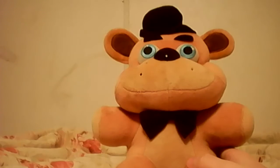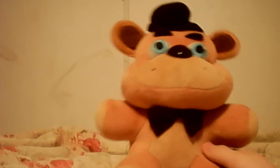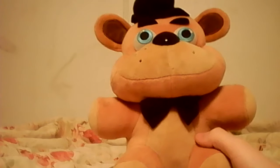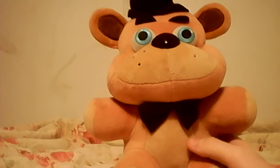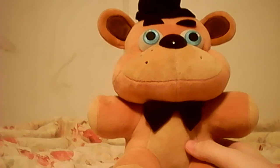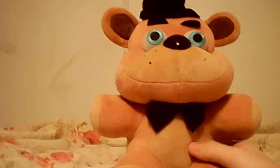They changed FNAF merchandise ever. They ruined the Chica, by the way, but I guess they didn't really have anything to base it off of. Am I right? Let's just move on to the next plush.